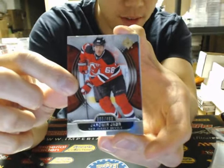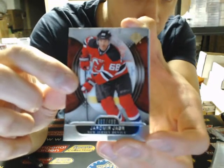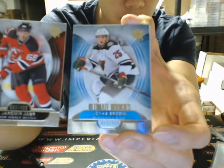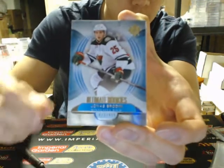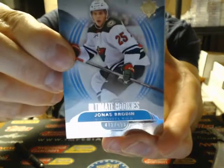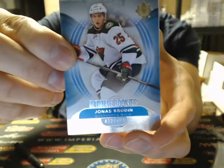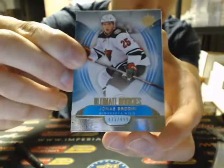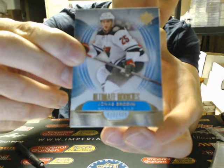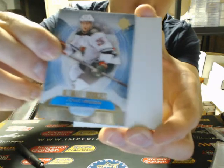So here we go. So we have a Jaromir Jagr base, 4 of 99 for the Devils. We have an Ultimate Rookies. If I was a scammer, I would show my whole working area, Tom. We have a Jonas Brodin, 473 of 499 for the Wild.